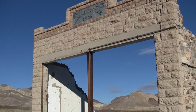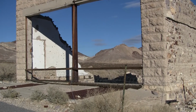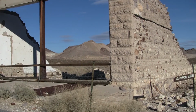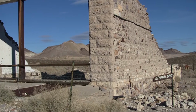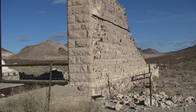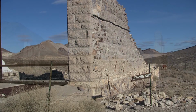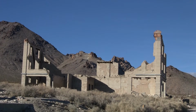Yep, Mother Nature's just reclaiming. Mortar and steel and cement, all going back to ashes and rock. Probably was quite a fantastic town up here though.